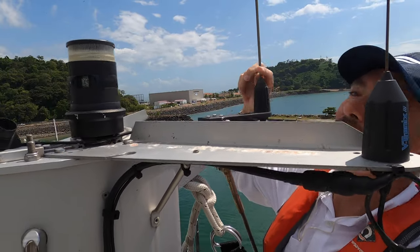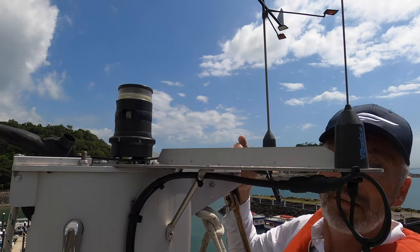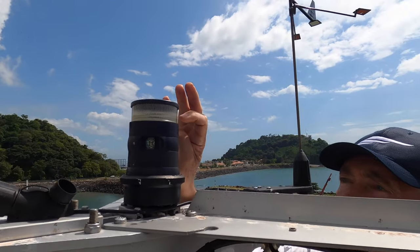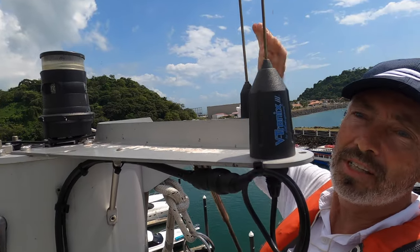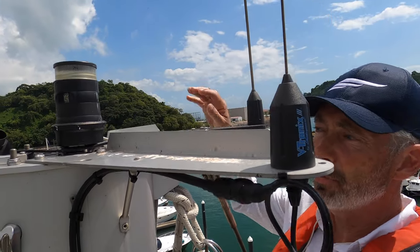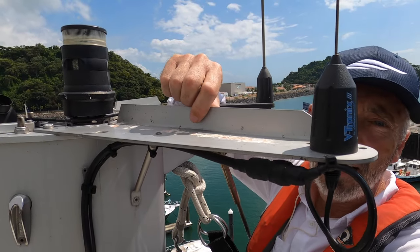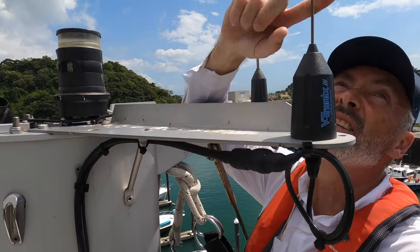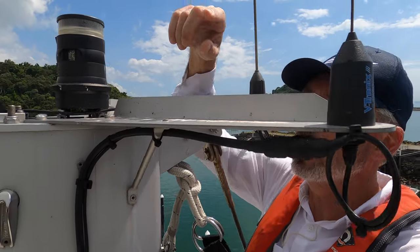This is the VHF antenna, as part of this Windex, and it's working fine. This is the anchor light, which is interesting. The anchor light looks like it's full of water. So this is the VHF antenna, and this is the AIS. It's got its own separate antenna out on this little wing that keeps it away from the other antenna. So this is the one that's quit working. It's marginally higher than the other one. I don't know why one quit.